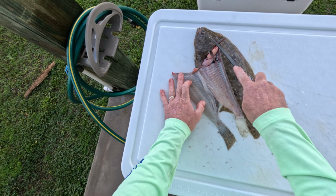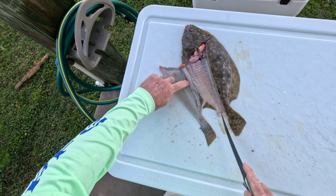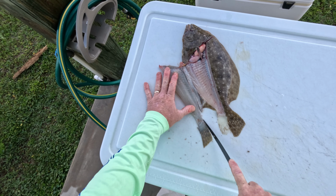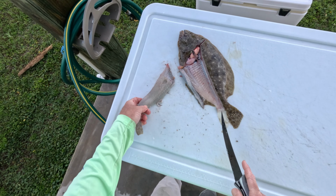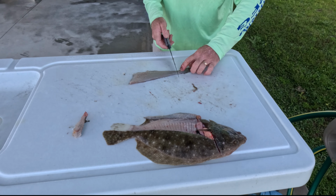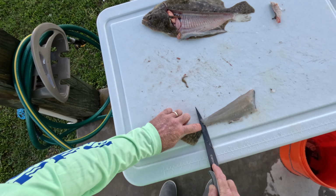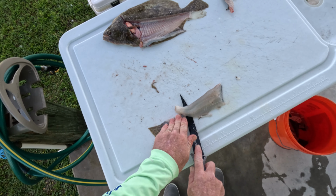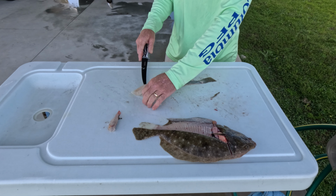So what I do is I take that part off and leave it on the fish. So you can kind of see this already groove right here. Just follow that all the way down to the tail. And you'll go ahead and get that fillet off the fish. Then you're just gonna fillet it just like you do any fish. Get it close to the edge of the board. Get your knife started. And just slowly let your knife do the work for you till you get that flesh all the way off.